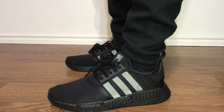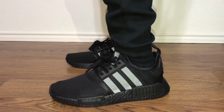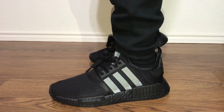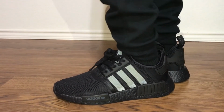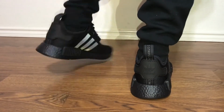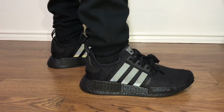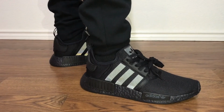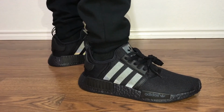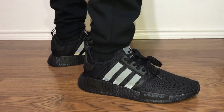So, this shoe is a comfortable shoe. Like I said, this is just going to be one of the shoes I'm going to be rocking more often to use as a beater. And 8.5 is great for me. So, like I said, if you don't really truly know your size in NMDs, maybe go based off the Ultra Boost. That maybe gives a more general idea of how much space you'll have.